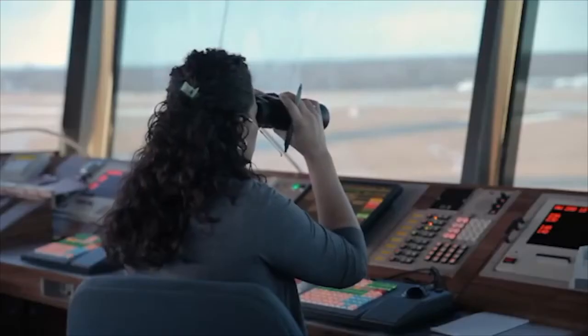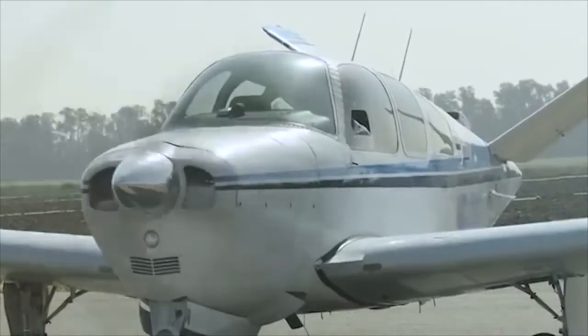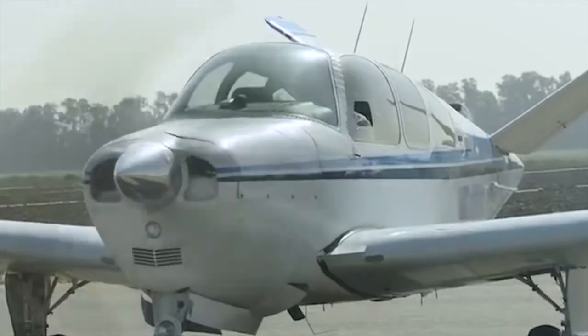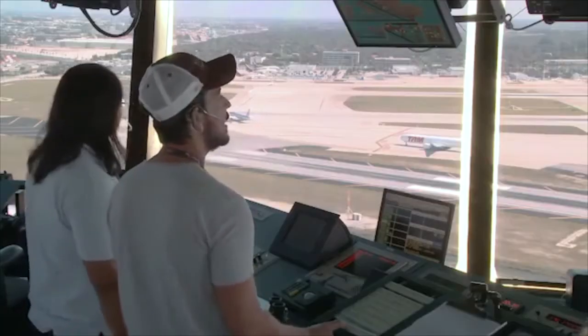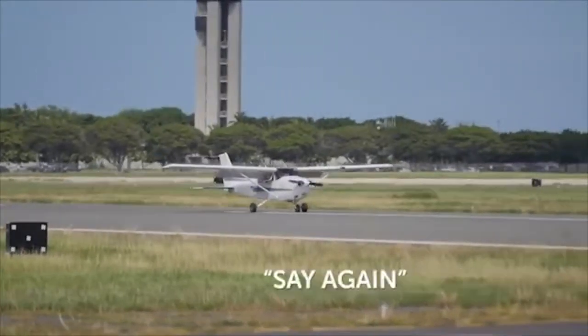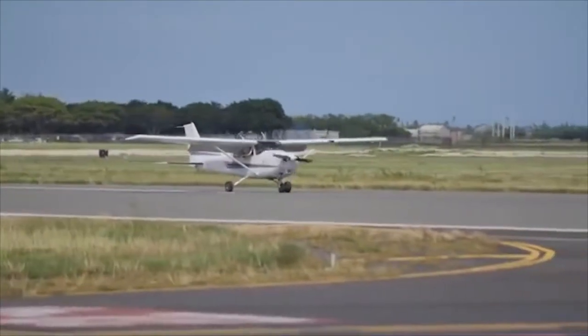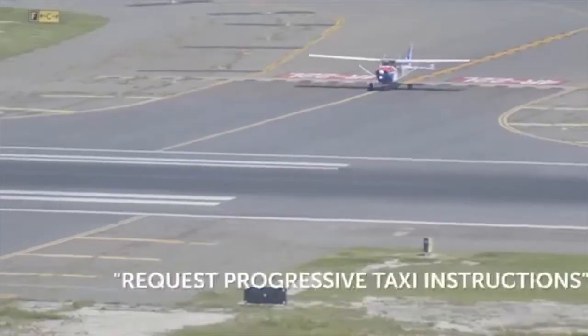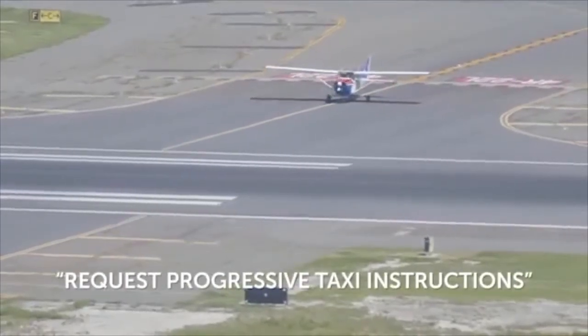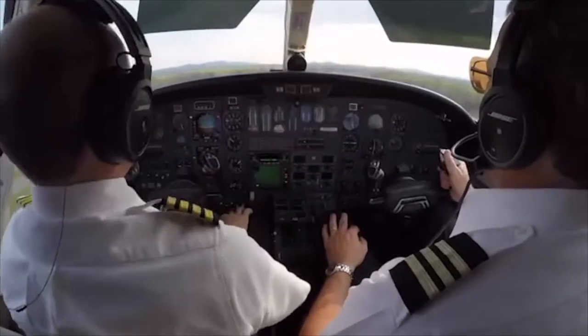Remember that ATC is there for you. If you are ever uncertain, don't hesitate to stop and ask ATC to clarify any instruction or clearance. Use the key words "say again," "verify," or "confirm" when clarifying ATC instructions, and do request progressive taxi instructions if you need them. HNL is also a busy training airport.